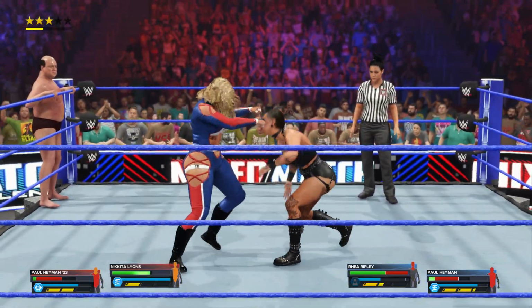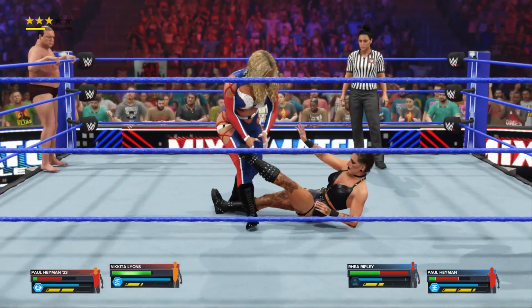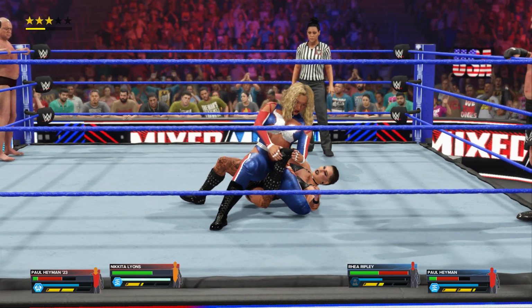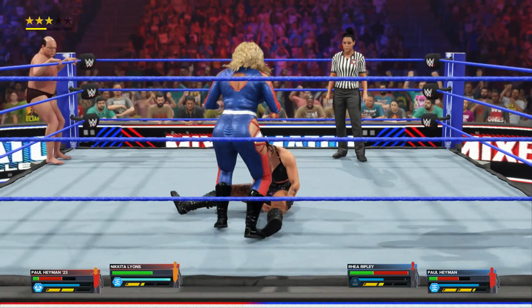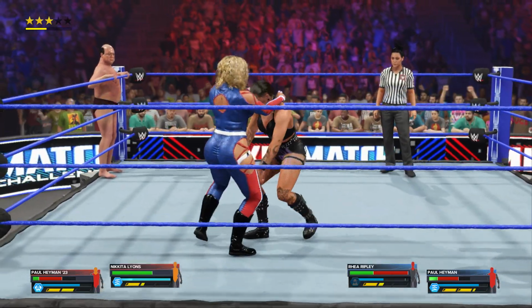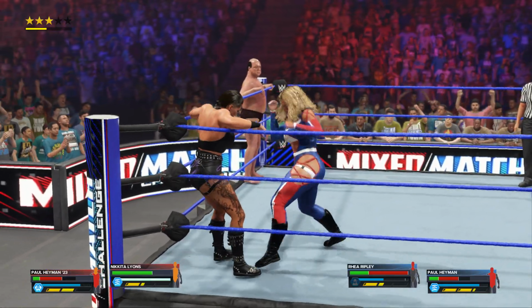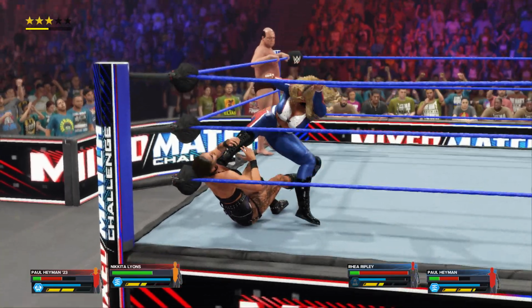Watch the hand speed. So impressive. Spinning heel kick. Gonna wear down their opponent. Oh, with the heel hook stretch. Riplay is getting beaten down here. Riplay has to stop struggling. Places her right in the corner. Look at this, just tearing away in the corner.